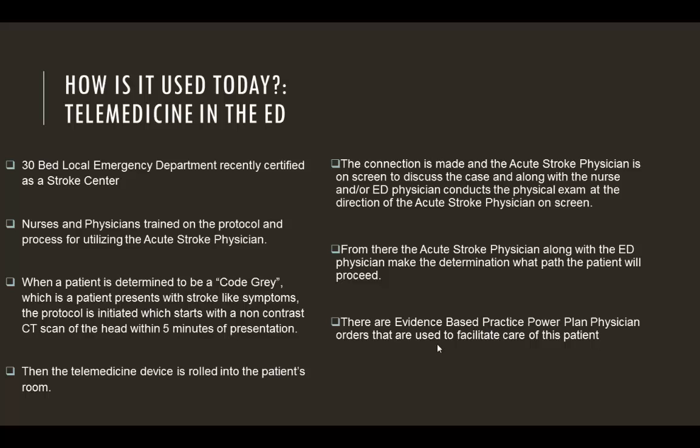From there, the acute stroke physician, along with the ED physician, make the determination of what path the patient will proceed on the protocol, whether that's going to be the giving of thrombolytic therapy or the patient will be admitted to the ICU for continued observation. There are evidence-based practice PowerPlan physician orders that are used to facilitate the care of this patient, and we have those in a folder so that all goes into the patient's room. Along with the ED physician and the acute stroke physician, those orders are completed online and initiated at the time of the discussion with the acute stroke physician.